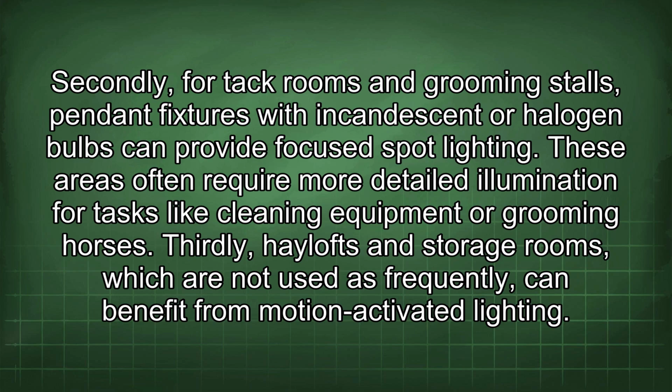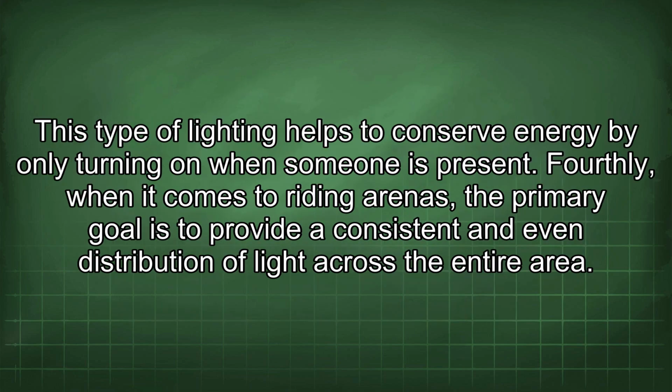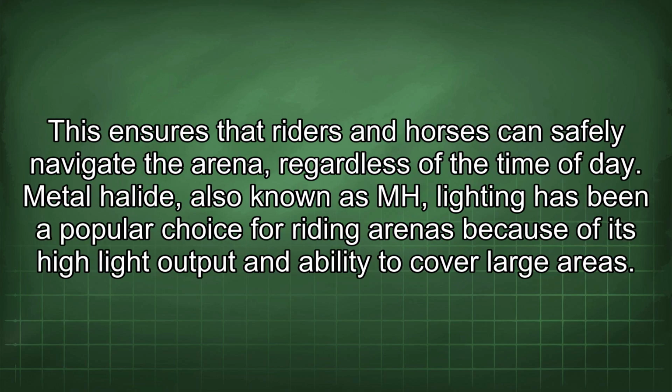Thirdly, haylofts and storage rooms, which are not used as frequently, can benefit from motion-activated lighting. This type of lighting helps to conserve energy by only turning on when someone is present. Fourthly, when it comes to riding arenas, the primary goal is to provide a consistent and even distribution of light across the entire area. This ensures that riders and horses can safely navigate the arena, regardless of the time of day. Metal halide, also known as MH, lighting has been a popular choice for riding arenas because of its high light output and ability to cover large areas.